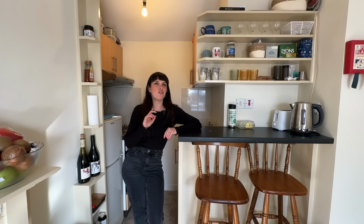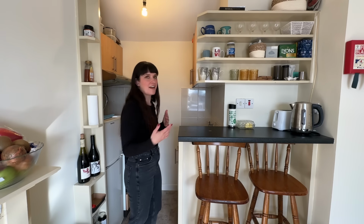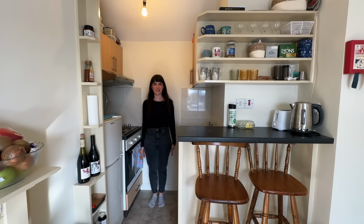Welcome to the kitchen. I do have the wide angle lens on my phone right now, so you can actually see everything. But of course the wide angle lens is sort of cheating. It's making everything look bigger, but I think the fact that I'm in here is still giving it some perspective. So again, you can see the size of the kitchen.